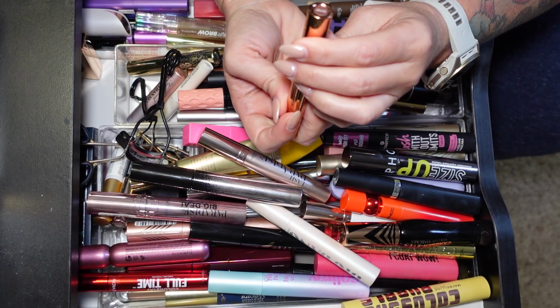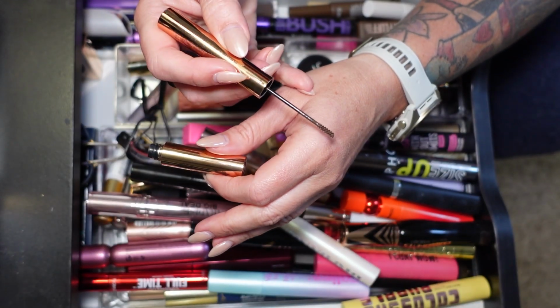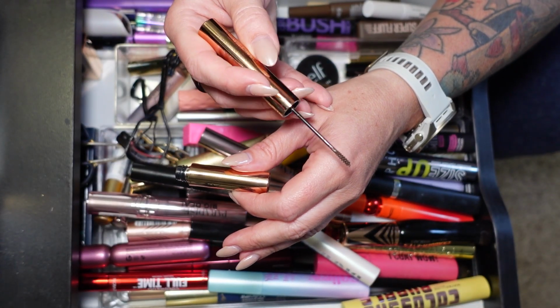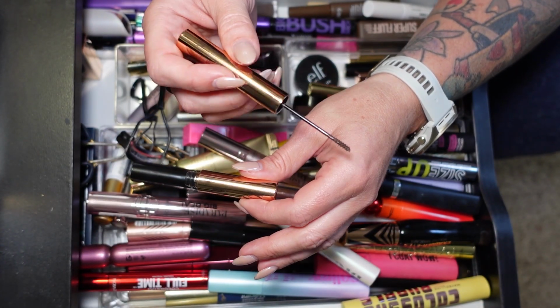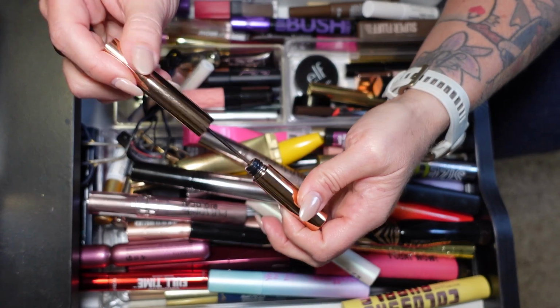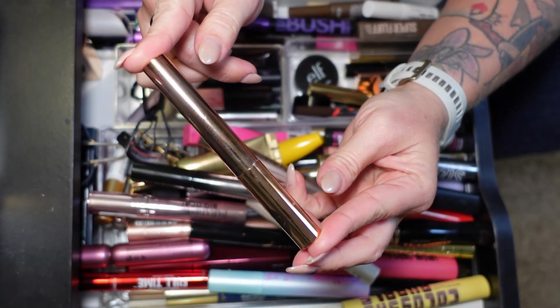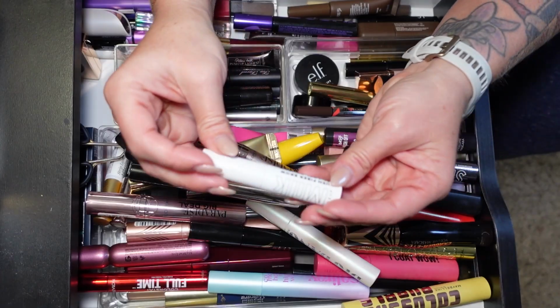All right, so this is the Charlotte Tilbury Legendary Brows Micro Precision Tinted Brow Gel. I have mine in the shade dark brown. It is such a tiny spoolie. It is really good. I do like the color deposit, but it doesn't lay down the brows and slick them back as much. I do like it, and it's really nice to work with because of how tiny and defined you can make them. Keeping that one.